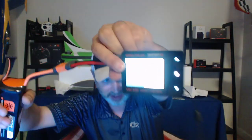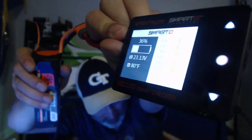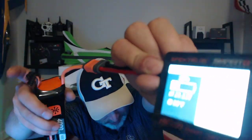So yeah, Guniac, I know that you can't see it on my screen, but you don't have to have the balance lead plugged in at all. Through the smart wire, it will show you the cell voltages for each individual cell. You're just not going to see it on this crappy camera because it's a junky webcam. But you can kind of see it there a little bit. There it is. You can see the individual cell voltages without having your balance lead, and there's my balance lead right there. Right there, guys. So it'll show it. When you're using smart batteries, it's good stuff.